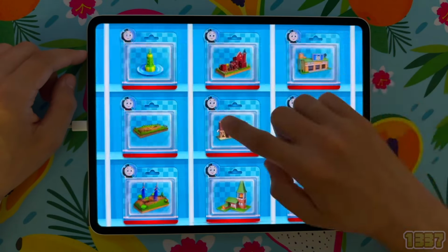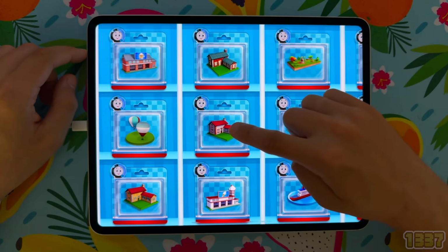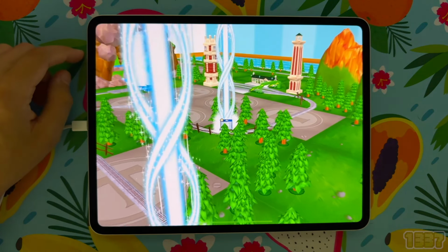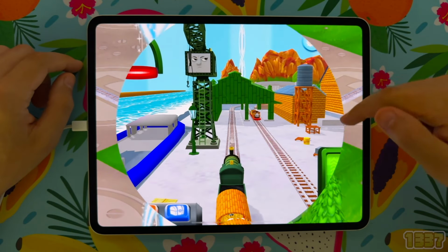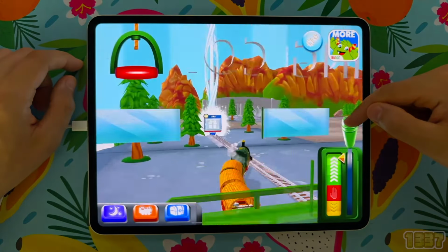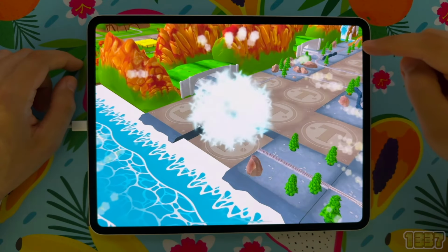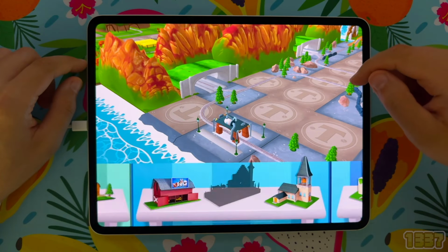Which toy will you choose now? New toy. House. Just house. Let's go find that toy. Super. Unlocked.